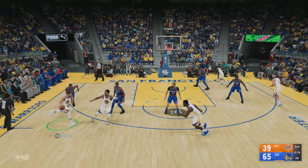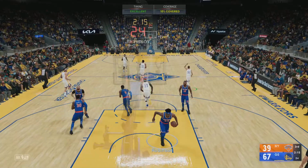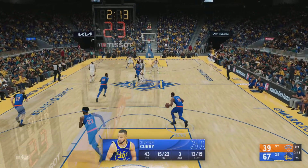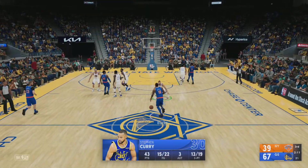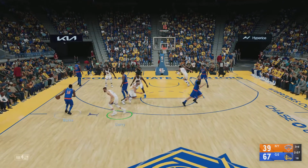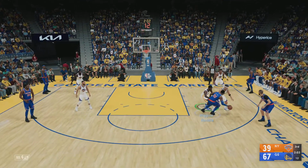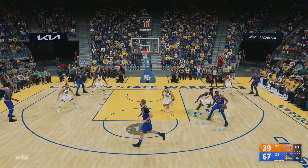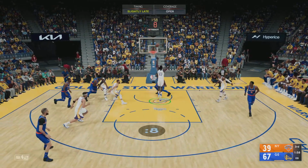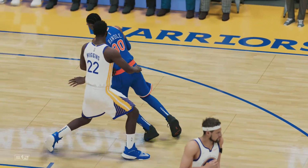Curry on the wing. Burks covering. 4 on the clock. Green. Curry, good. Stephen. Helping them to maintain that lead. All right, let's go. Curry against Burks. Pass to Randall. 2 minutes remaining in the third. 2 minutes. I forgot I don't have school tomorrow. That's amazing. That is amazing news.